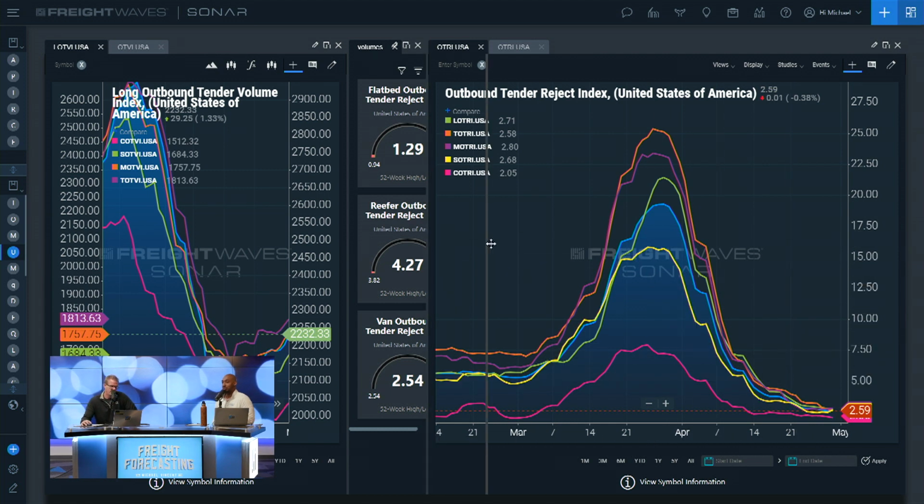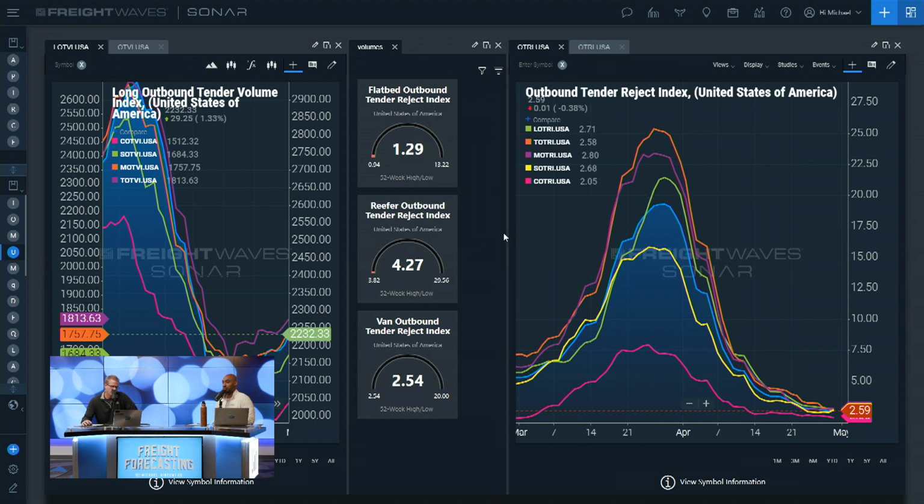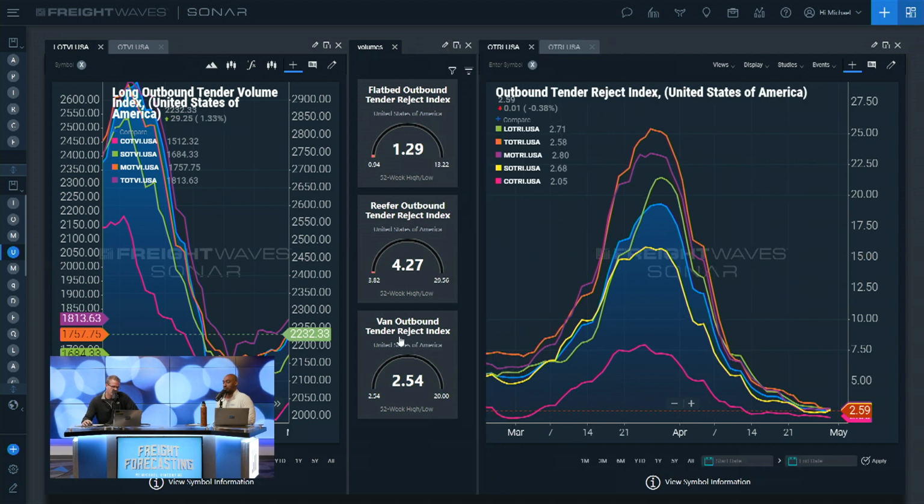But if you look in the middle, I've got the modes across the United States, and for the first time, well, you've still got van outbound tender rejections setting 52-week lows. But you have reefer and you have flatbed that have actually come off the bottom. Hopefully they gain momentum. Hopefully. But it could be, what do you call it, a dead cat bounce or whatever. Dead cat bounce, that's an economic term, yeah. I heard that once. Did I use it right? You did.